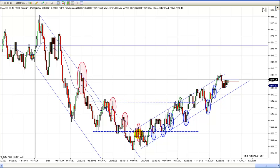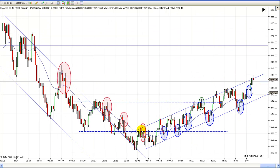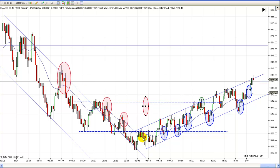Then you got this setup. I was real hesitant about this one, but when it broke, you can't really see it with that in the way. But notice there's a failed second entry long that broke higher than that little double top and turned down, went out the same side in the same move.